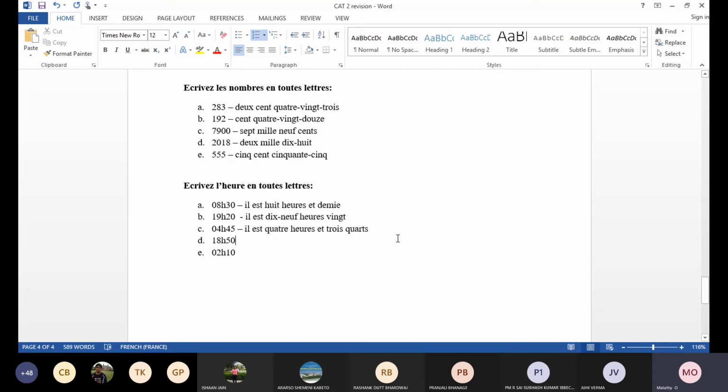I'm using "et" only in 3 places: for half, quarter and three quarters. So remember all those, learn all those before the exams. Don't write it throughout the timings. You lose a mark for that, 1 mark if you use it wrongly.